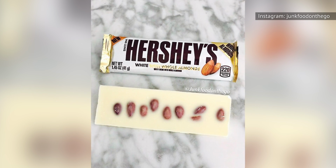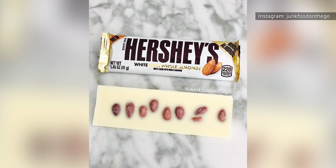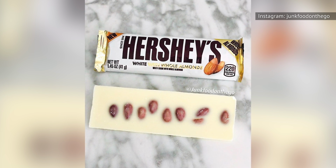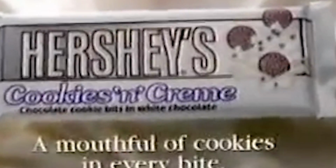If you like the white portion of the Hershey's cookies and cream but crave a little more crunch, you'll also like their white cream with almonds bar introduced in 2019. These might be a little harder to find than other Hershey bars, but they are worth hunting down.